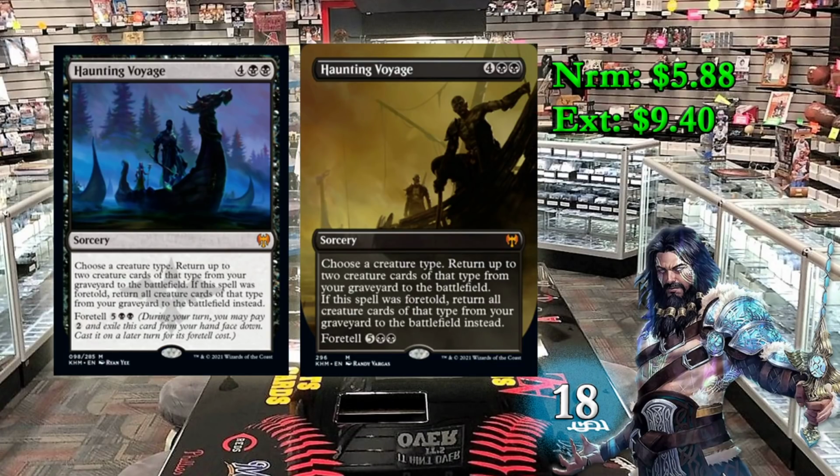Then you got Haunting Voyage, $5.88, $9.40. This is one I just think is going to tank. The extended art's cool, though. $9.40 on that. This is coming in at number 18.